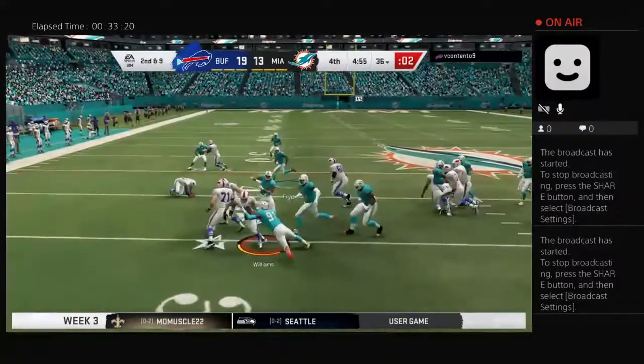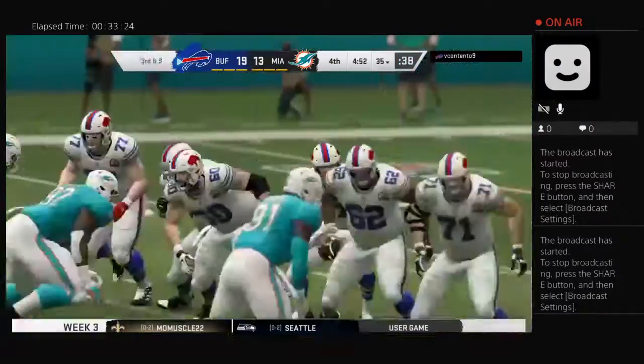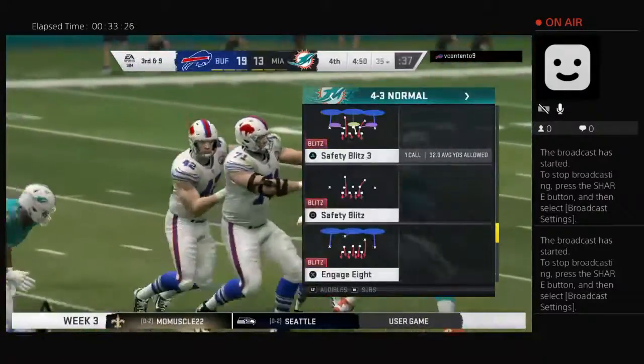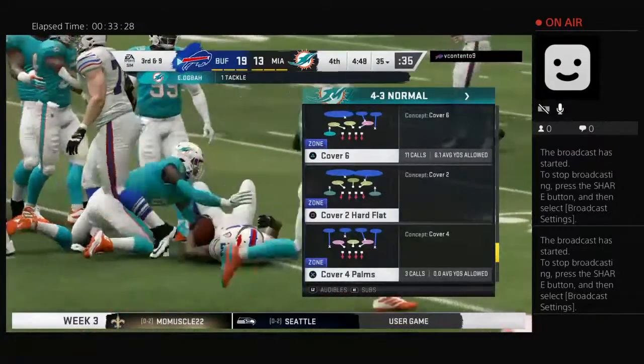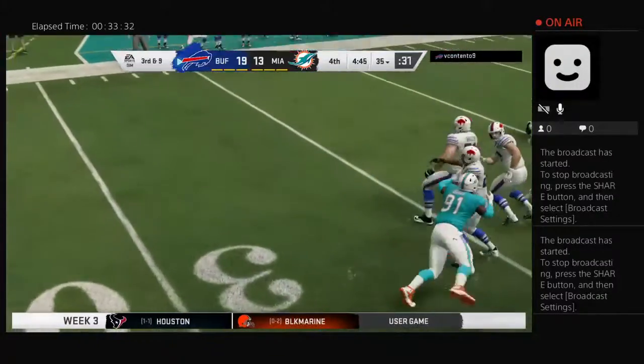On second down now, it's Williams. And he's going to have to protect the football and take his lumps here at this stage of the game as they stop him behind the line. It'll be a loss of 1, and that'll lead here to a third down.